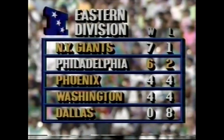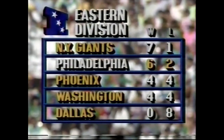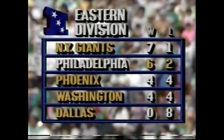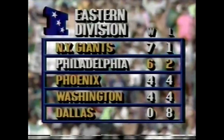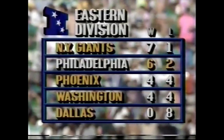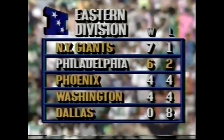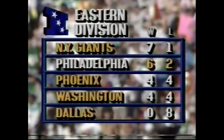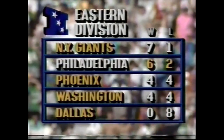This is the way the NFC East looks. Right now, the Giants are beating Phoenix. They stand at the top of the standings at 7-1. Now, Philadelphia at 6-2 has already beaten the Giants, and are 3-0 in the NFC East. I picked them to win the NFC East, and certainly they've been living up to that prediction so far. If they can get past the Giants one more time, even things up, they'll be in great shape going into the stretch.